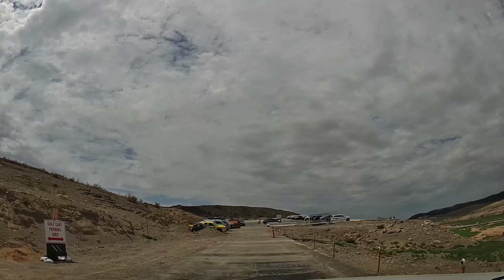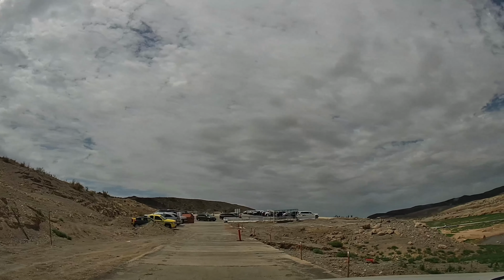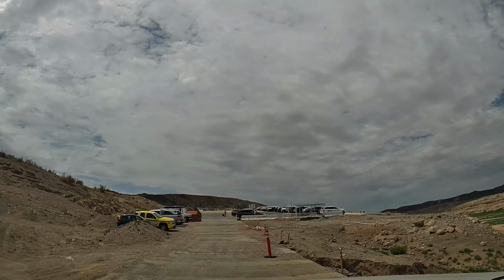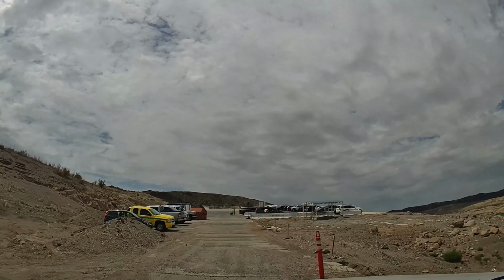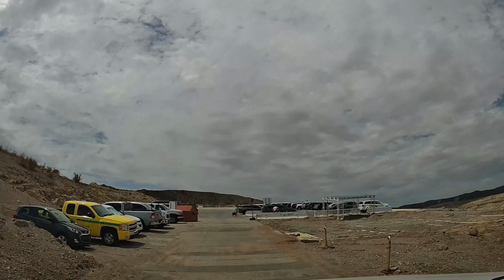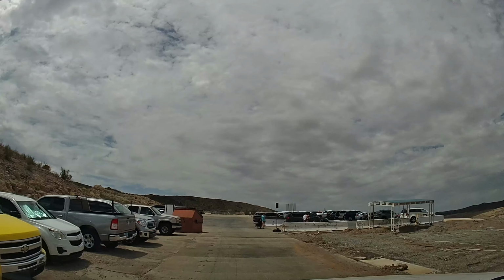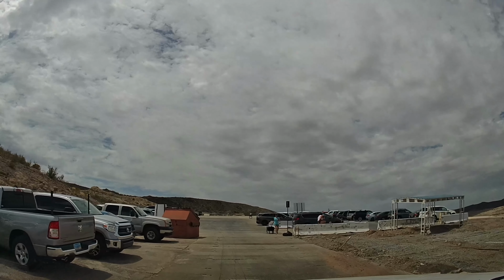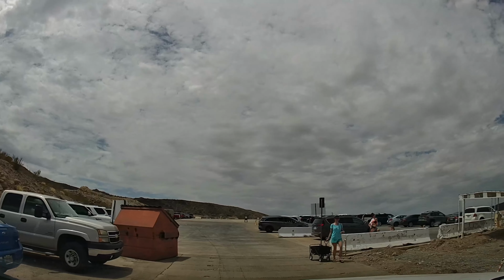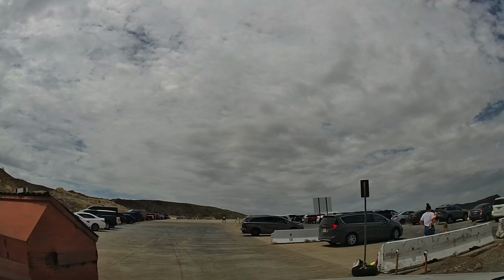You see over here, that's the slips where they used to be able to pull up alongside with the boat and put all your stuff off onto the dock. So you can see people are illegally putting their boats in on the mud there. They're not supposed to use it.